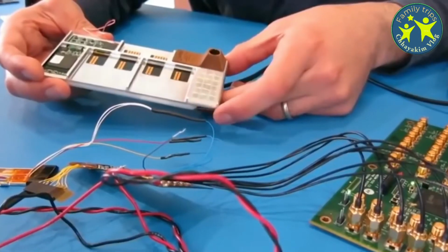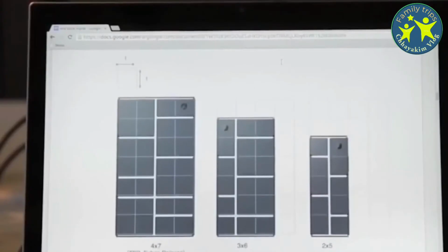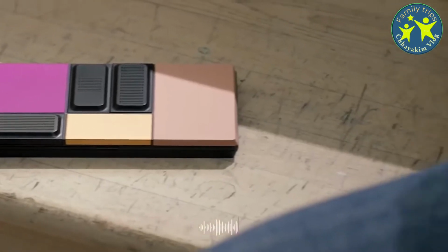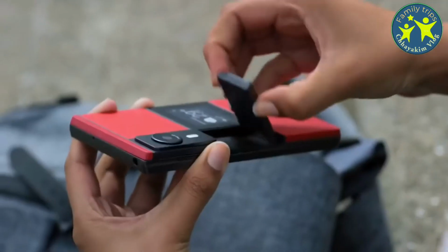In this model, the different parts of the phone are connected with magnets. In the past, Google declared that the magnets are not enough to keep the different modules together, so it was decided to create these electromagnets that stick out from the corpus and leave the blocks safely together.